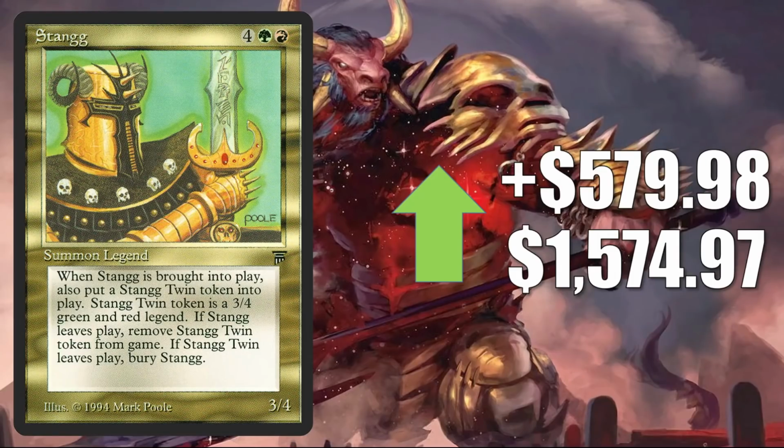Here comes Stang again. This is going up $579.98 to $1,574.97. Of course, this is from Legends. In reality, high-grade graded copies have sold for around $300 this week, which was about $200 higher than last week. High-grade raw copies about $30 to $160. That is a wide range, but still much higher than it was on average last week. That shows you what this kind of manipulation can do.